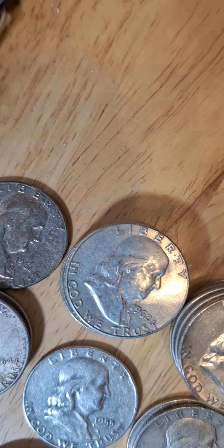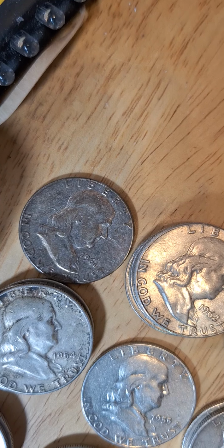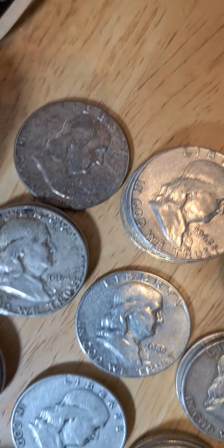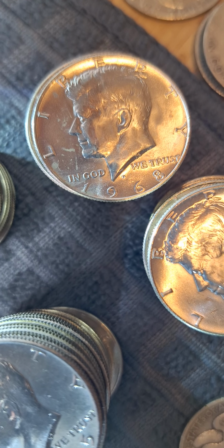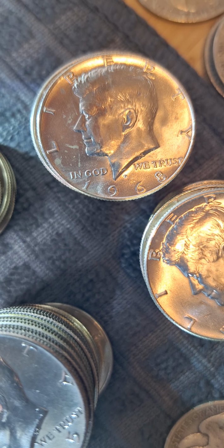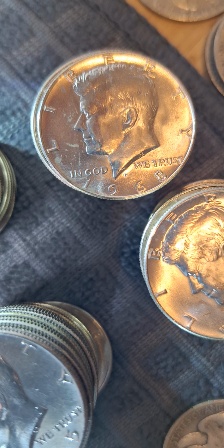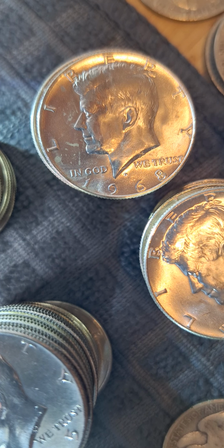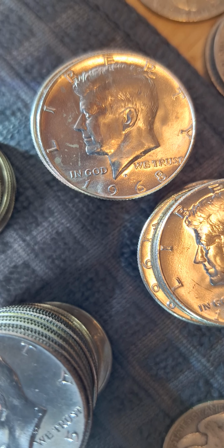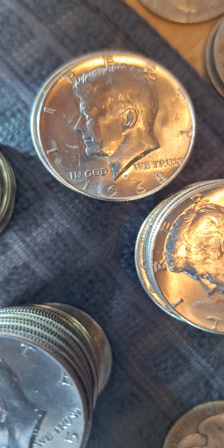Anyway, the Benjamin Franklins started in 48, after the Walking Liberties in 47 ended, and it came up to 63, and then these, the Kennedy halves, came into being in 64. Those were all 90% silver. In 65, 6, 7, 8, 9, and 70 are 40% silver. And you can see on the edges to some degree. I don't know if you can see this or not, but no, you can't. But anyway, they are clad, but they show a lot of silver. That's just how it is.